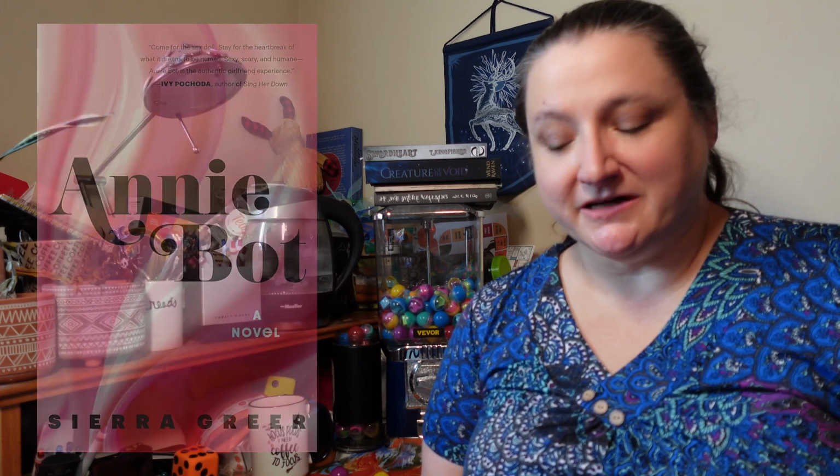For a book posted on one of Around the Year in 52 Books Best Books of the Year, I scrolled through quite a lot. I've read a number of the books, so I was looking specifically for something that I owned that I haven't read yet. And one that jumped out at me, largely because of the really pink cover, was Anniebot by Sierra Greer. This is one that I own on audiobook thanks to Libro FM and HarperCollins for a gifted copy, and I haven't gotten to it yet, so now's the perfect time because it was on the 2024 list.